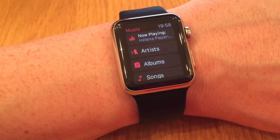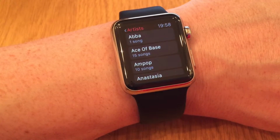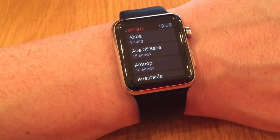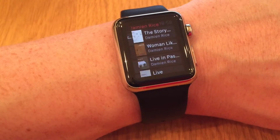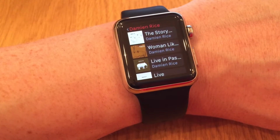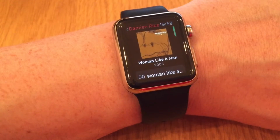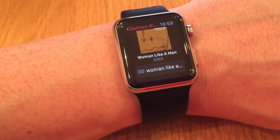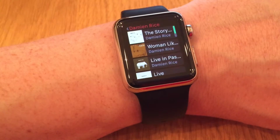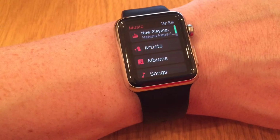Then you have the artist's view. You will get a list of all the artists you have. From the list you can select an artist. From there you can select a certain album, and in there you can select a certain song to play from that album. You can also go back by swiping.